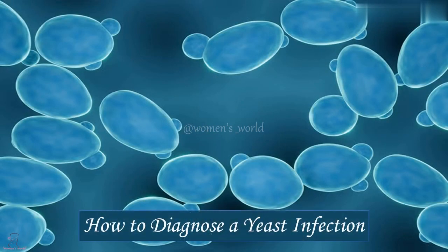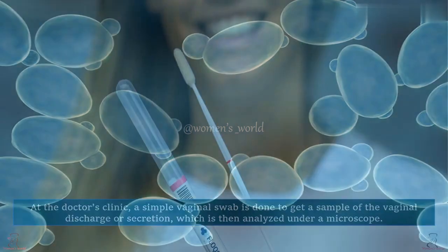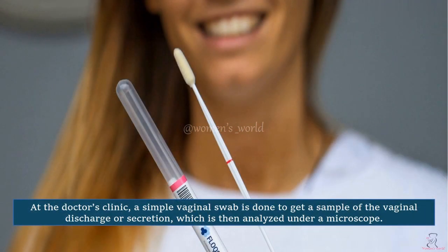How to diagnose a yeast infection. At the doctor's clinic, a simple vaginal swab is done to get a sample of the vaginal discharge or secretion, which is then analyzed under a microscope.